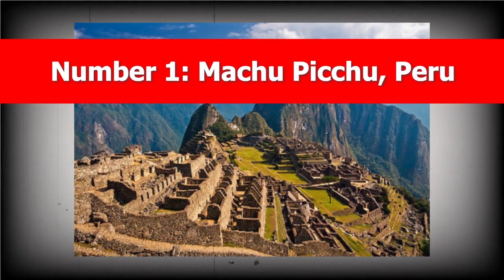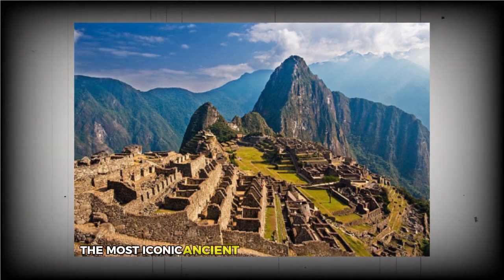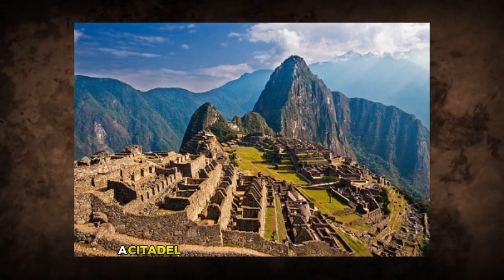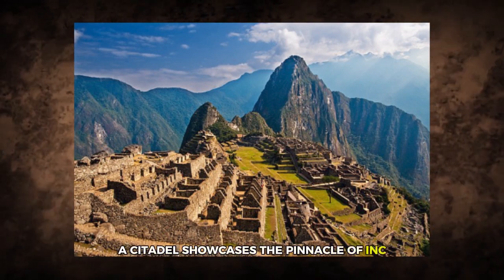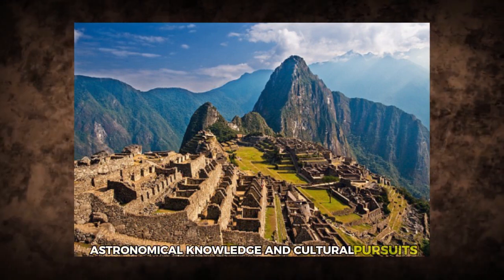Number 1. Machu Picchu, Peru. Machu Picchu tops our list as perhaps the most iconic ancient structure in South America. Perched high in Peru's Andes Mountains at about 7,900 feet above sea level, this 15th-century Inca citadel showcases the pinnacle of Incan architecture, astronomical knowledge, and cultural pursuits.